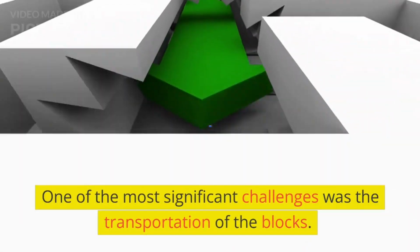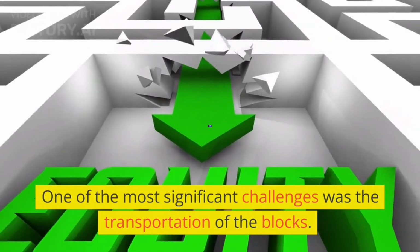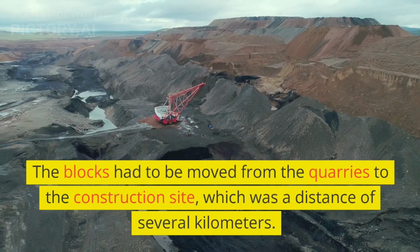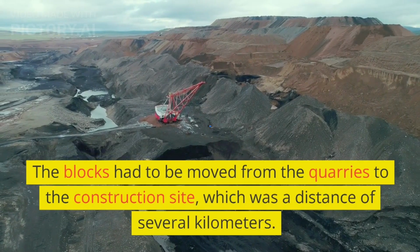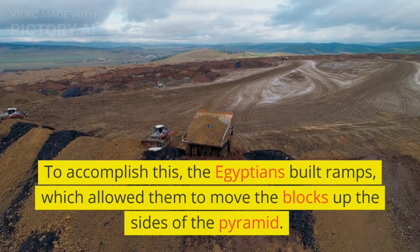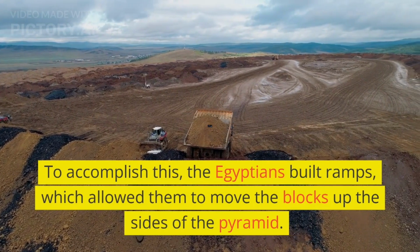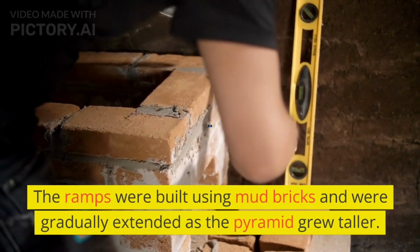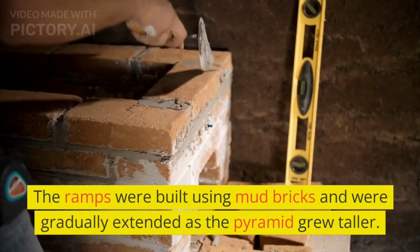One of the most significant challenges was the transportation of the blocks. The blocks had to be moved from the quarries to the construction site, which was a distance of several kilometers. To accomplish this, the Egyptians built ramps, which allowed them to move the blocks up the sides of the pyramid. The ramps were built using mud bricks and were gradually extended as the pyramid grew taller.